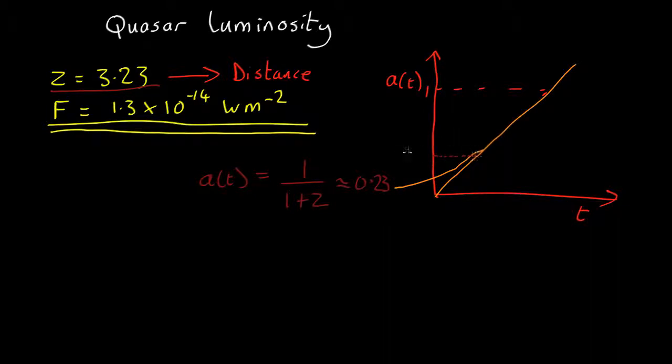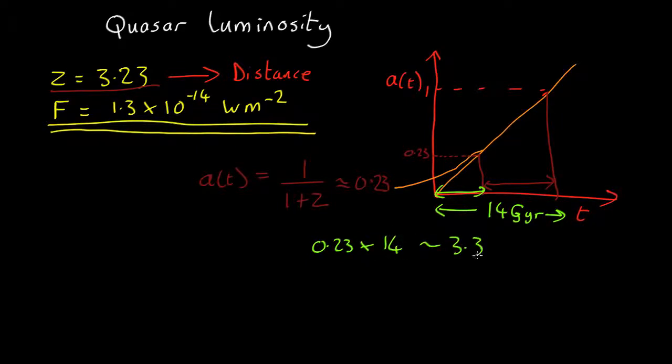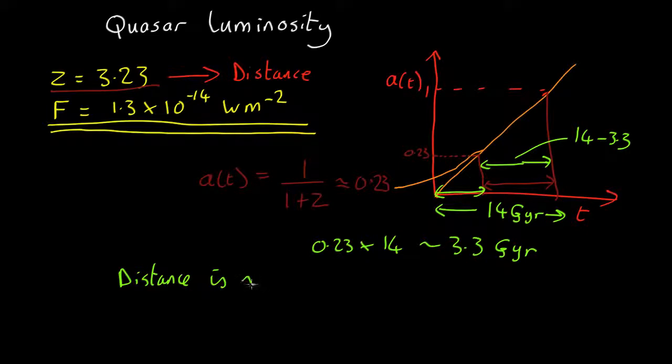So that means the light that we're seeing set out here at 0.23, and so this is the time the light has been travelling to reach us, multiplied by the speed of light, and you get a distance. Now we know from Brown's calculation the universe is about 14 billion years old, 14 gigayears. This is 0.23 times 14 gigayears, and 0.23 times 14 is about 3.3 gigayears. So this must be the rest. So it's 14 minus 3.3. So that means the distance is roughly 14 minus 3.3, which is 10.7 billion light years.